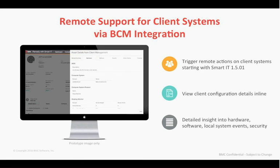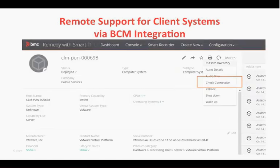But other things we can view within Remedy is the client configuration details, and this gives us some of that detailed insight into the hardware, the software, even their local system events and security. So, just to show a quick demonstration of this, a screenshot, but we'll go actually into a live demo and show you how it looks within the product.